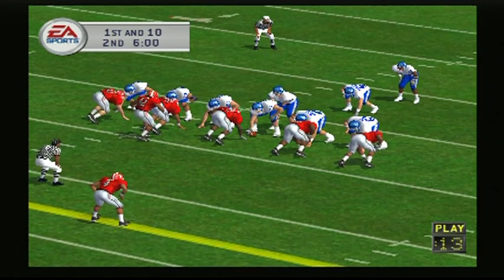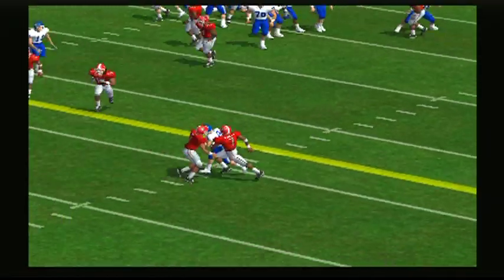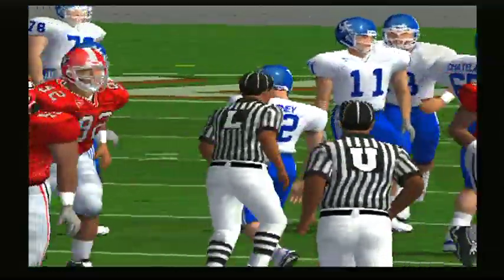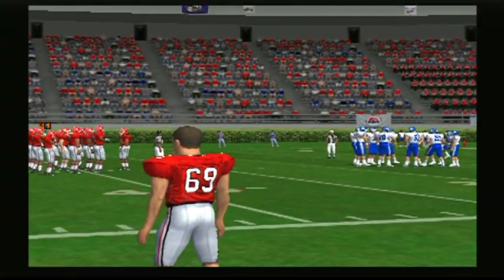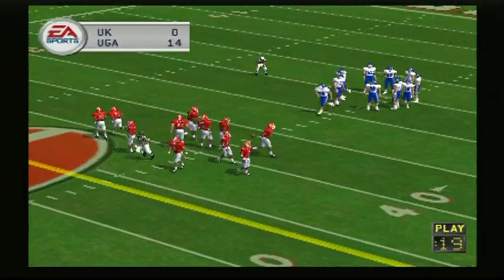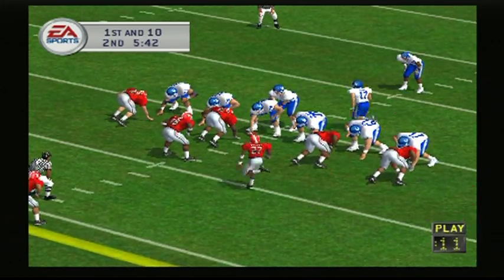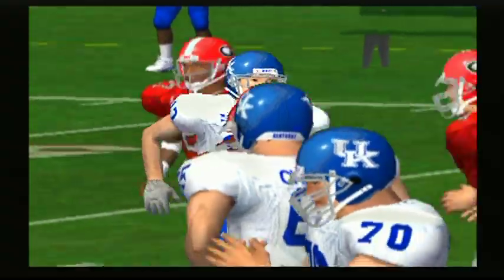Kentucky sets up in the eye. Lorenzen drops back, fires across the middle, and it's caught. Tackle at the 36-yard line. And a nice catch by the wideout that time. It's first and 10, ball on the 36-yard line. Georgia lines up in a dime defense here. Lorenzen drops back, throws it out there, and they couldn't hook up on that one.